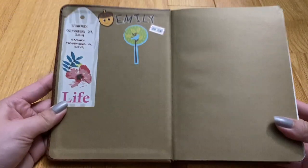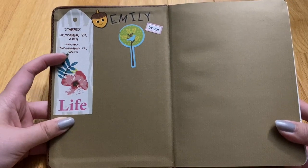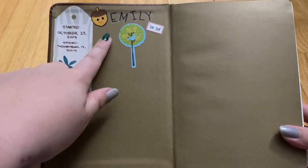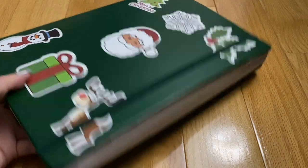Here's the inside cover. I tried to keep it pretty neutral. October 23rd to November 15th or 13th. Sometimes I can't read my handwriting. It's kind of tiny. And then, yeah, just some stickers there.